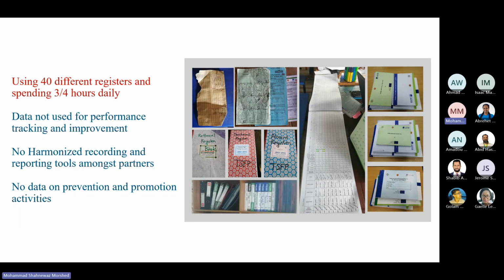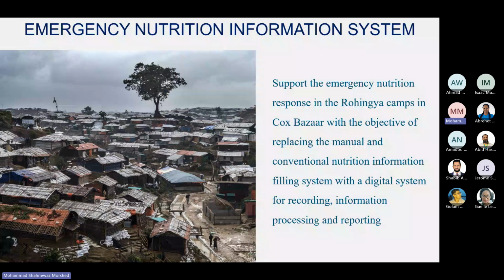One of the critical areas was also missing: no prevention and promotion activity data was recorded. Only the curative service data was recorded through this reporting system. When these issues were identified, a series of consultations happened among all the partners, led by the nutrition sector and also the ISCG, because in Cox's Bazar there is an inter-sector coordination group that led the whole emergency response, and under that different clusters were formed. One of the clusters is the emergency nutrition cluster.